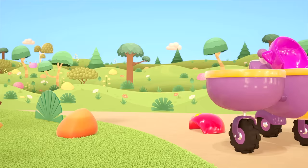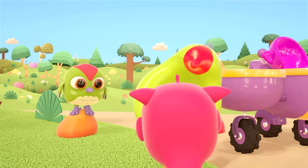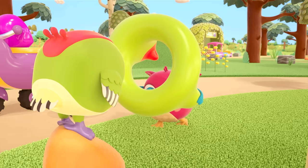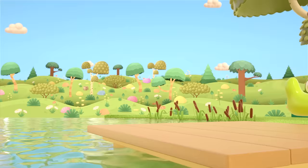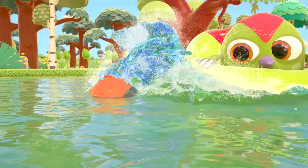Little owl, what are you looking for? It's an inflatable ring. Our little woodpecker can use it to go swimming in the lake. Wings up, please. Now you can swim. Hop Hop's also put on a ring. Little birds, let's pick up our toys.